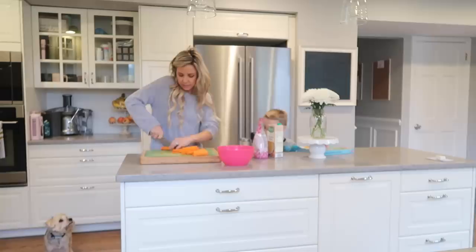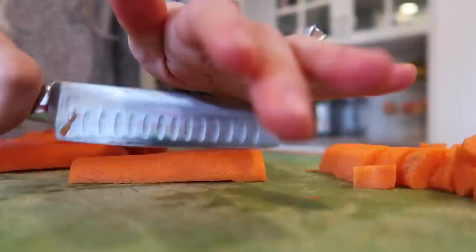So basically, I just cut up all of my produce first. That's always what I do. I just like to prep everything ahead of time.